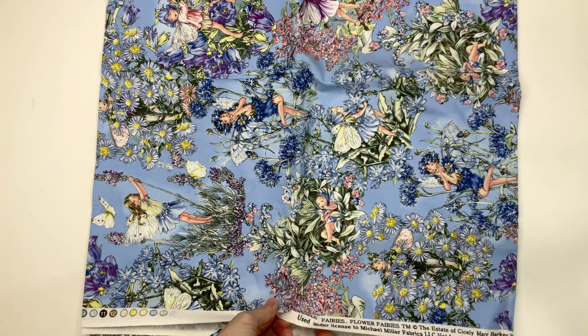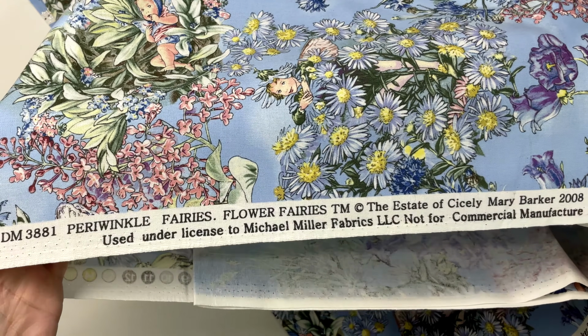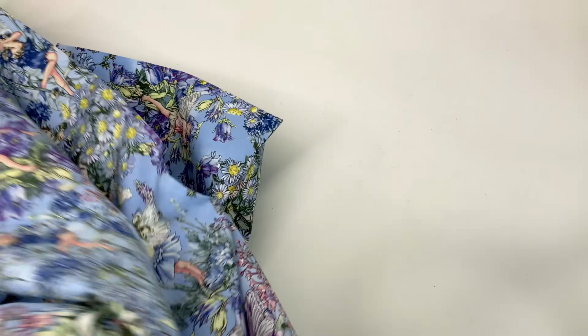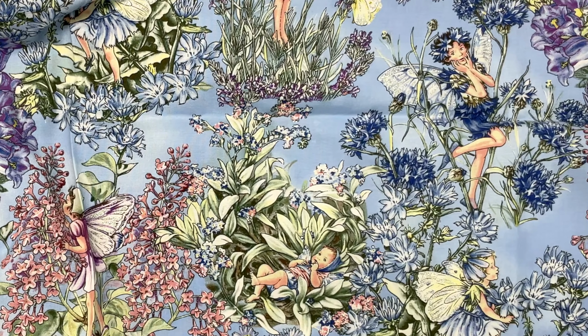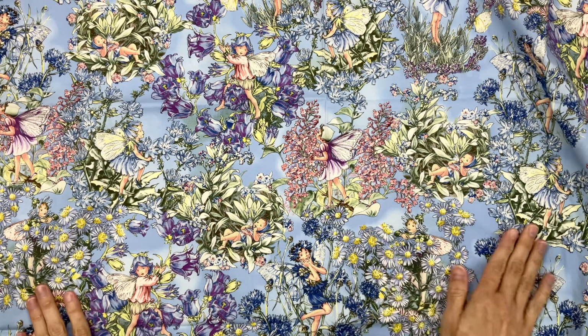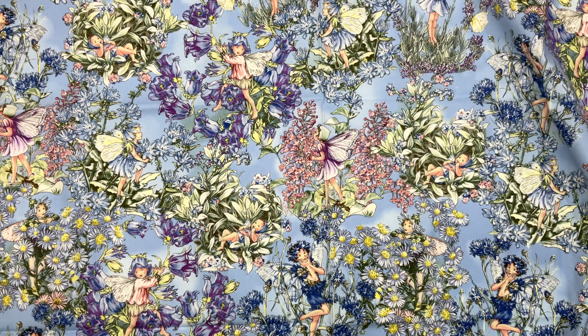Let's check this one out. Periwinkle Fairies, Flower Fairies, Cicely Mary Barker from Michael Miller Fabrics. I actually have this fabric in a purple color, and I made a quilt from it because I also had the matching panel. And I did panel on one side and quilt blocks on the other. It's very cute. It does have glitter on it, which I'm not a fan of, but it's such a great pattern. And we have 2 full yards. Ooh, a stain. And it kind of looks like grease, but I'll try to get it out. I do have Dawn, and I will definitely use this in another quilt.